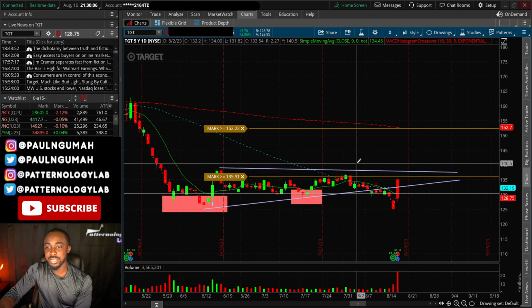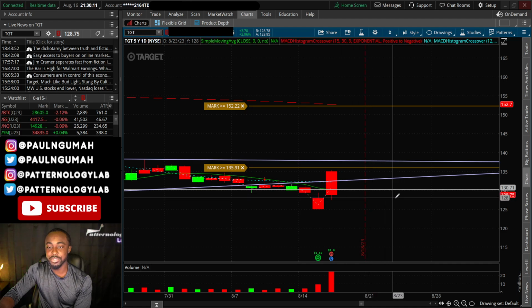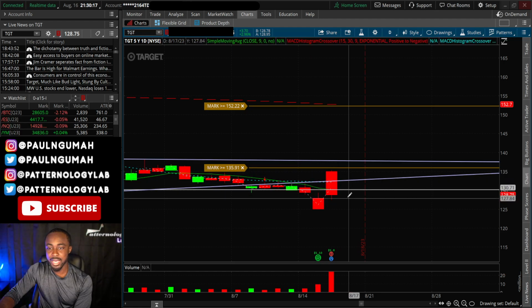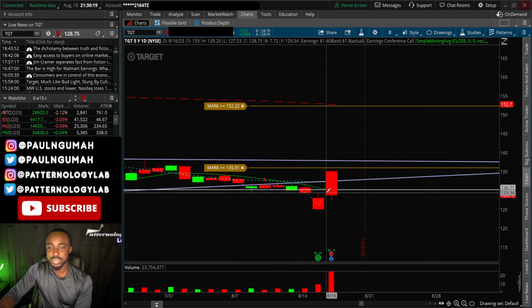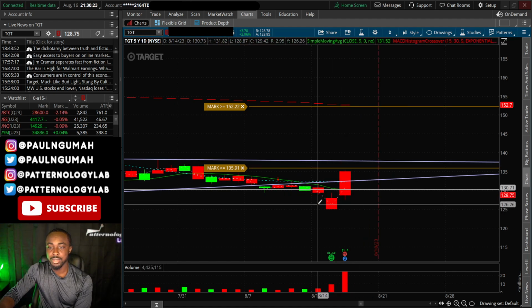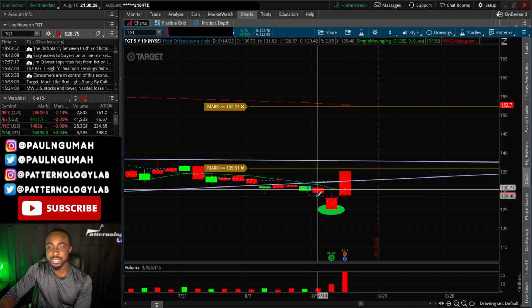So with Target, there might be more chop throughout the next few days. Like, this is not really telling much. There's no strength here. It gapped up and immediately filled that gap, and it's right back to where it was. All right, so there's still some shorts who are trapped here. There's some short sellers who are trapped here and who are trapped here.